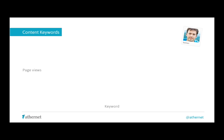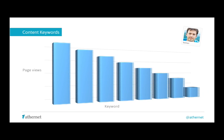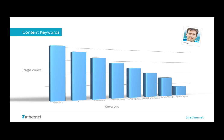We then took a look at the pages, and certain users will look at certain things. So it might be that you go on the news website or on the sports part of the website, and you look at certain keywords. So you've got things like Formula 1, Monaco Grand Prix, London Games, Lewis Hamilton. James is obviously very interested in Formula One, and also a little bit in the Olympic Games, which was relevant at the time that we did the project.